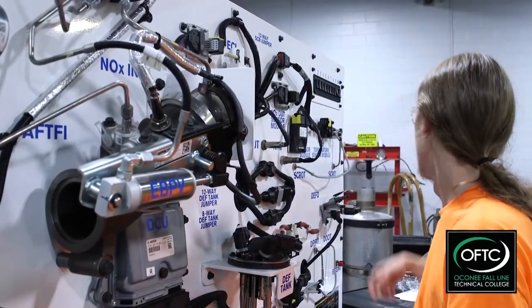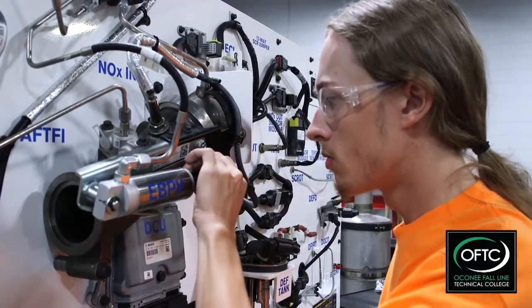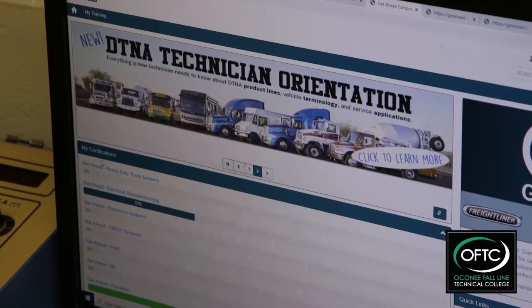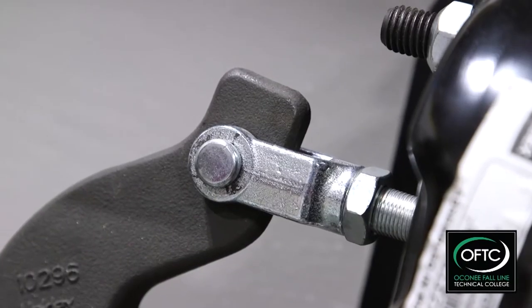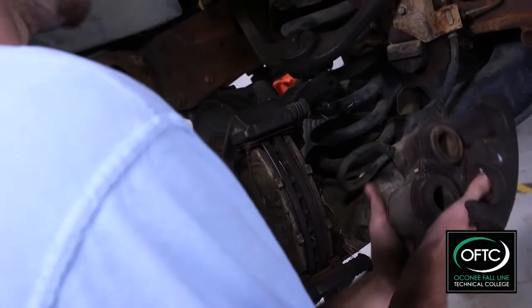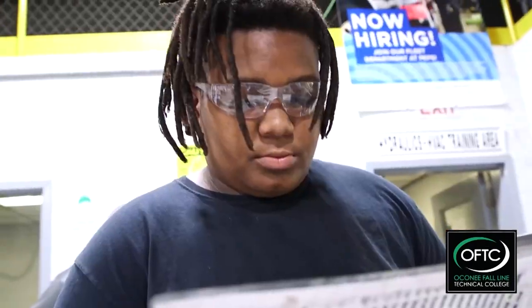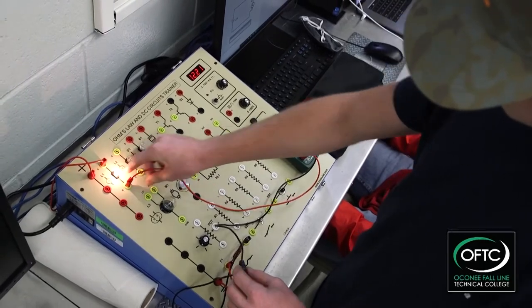During labs, students are exposed to every part of the automobile or diesel truck and are required to put the theories they've learned in the classroom and during lectures into action. OFTC's diesel program is certified through Daimler Trucks of North America's Get Ahead program, which allows students to add certifications to their resume before entering the workforce. Automotive technology students can also earn entry-level certifications through Automotive Service Excellence. Adding these certifications to their resume before entering the workforce sets OFTC graduates apart when applying for jobs.